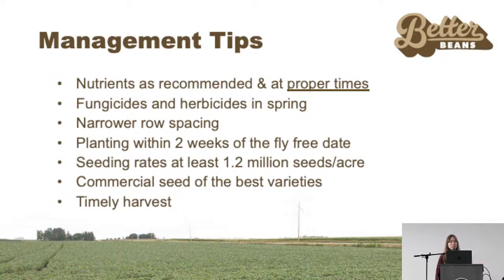Seeding rates, at least 1.2 million seeds per acre, that's the economic optimum for wheat, but some companies are recommending more than that. There may be some benefit to that, but 1.2 million is still the recommended rate. And of course, commercial seed of the best varieties. You definitely want to be investing in that because it does pay off. And then timely harvest, getting that wheat harvested as soon as possible, because that benefits not only the quality and the yield of the wheat crop, but also the double crop soybean yield, to get those soybeans planted sooner.